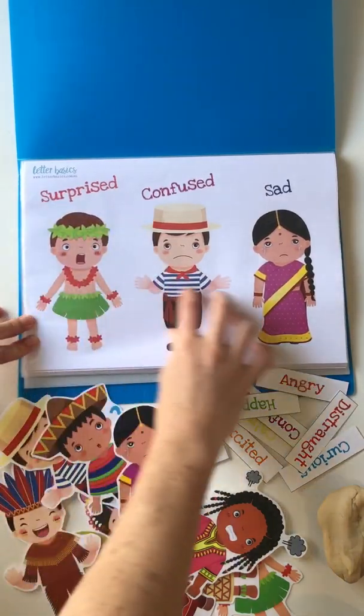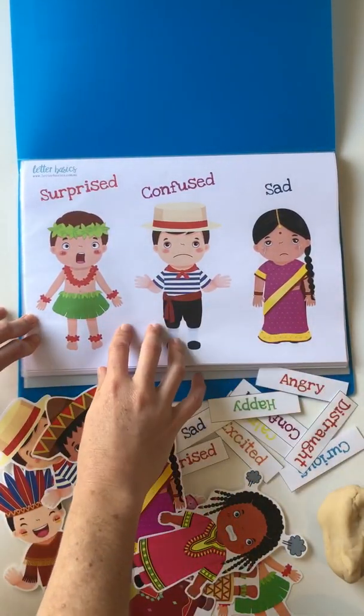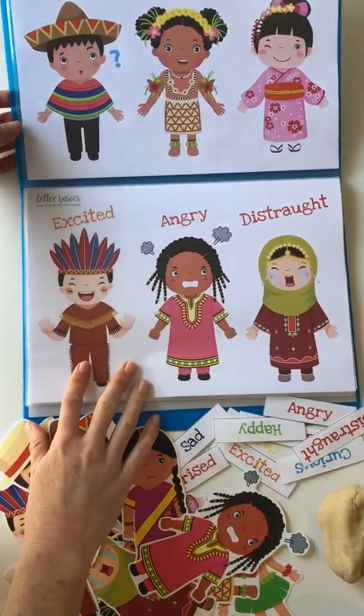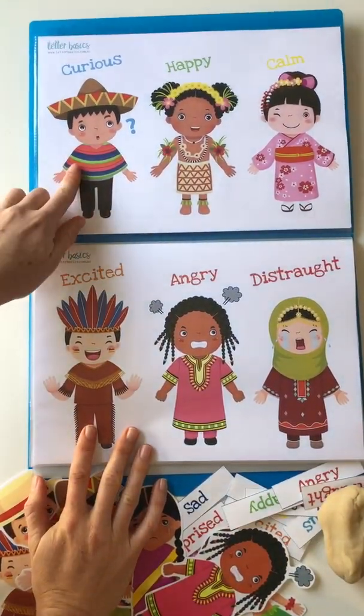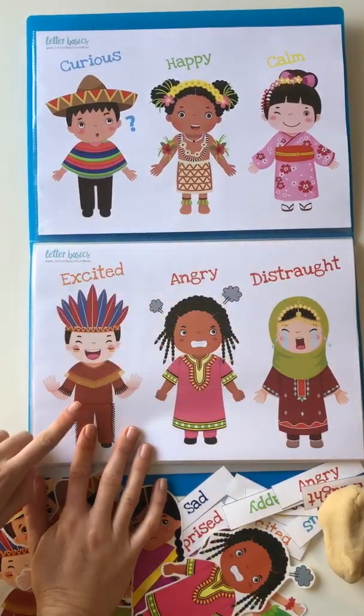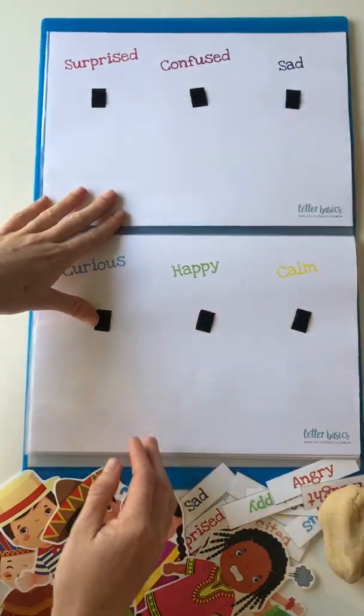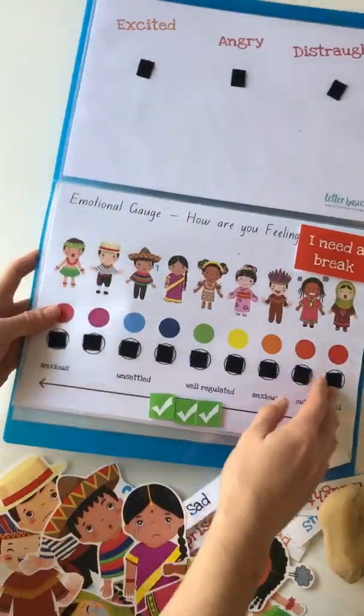These can be lined up in the playroom as a poster, but we've got surprised, confused, sad. You see the top here, I'll just scoot that down. Curious, happy, calm, excited, angry, distraught. Now before I go into them, hang on, let me skip forwards. See this here.